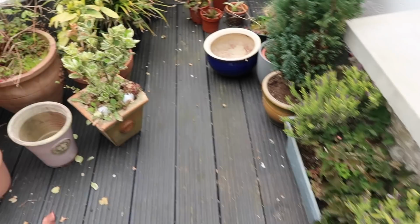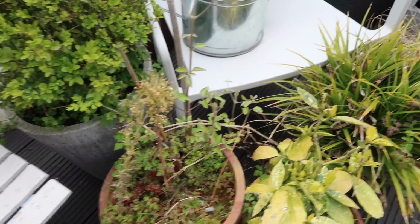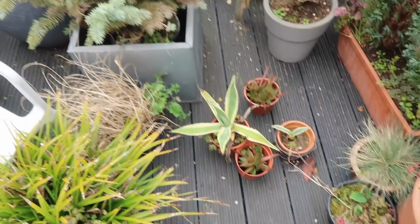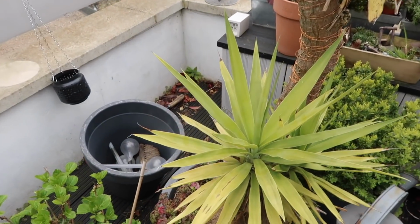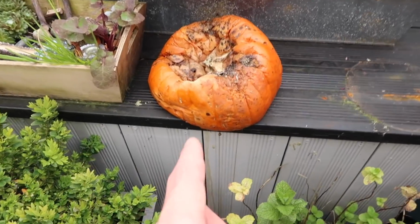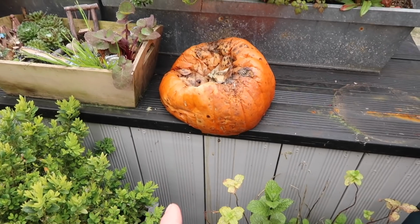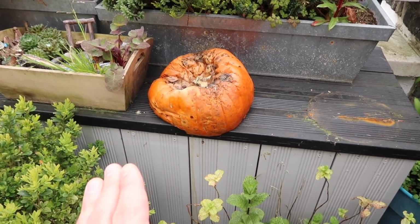And then as we go through, you can see that the plants are looking a bit neglected out here. We have some weeding to do. Definitely need to have a good tidy up because everything is just everywhere at the moment. There's no real order out here. And then we've got leaves that need sweeping up from autumn and winter, and we even still have, this is embarrassing, a pumpkin here that is actually from Halloween. I'm amazed it's lasted that long, but obviously we need to deal with that.